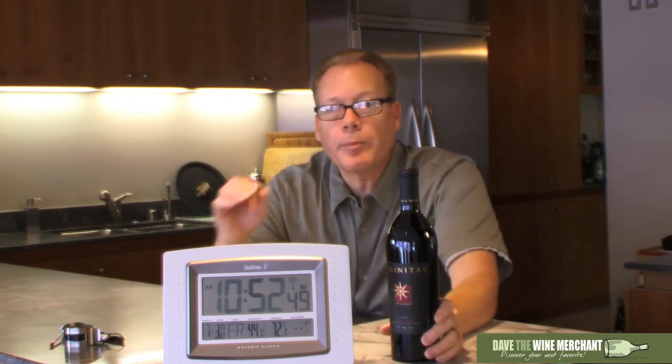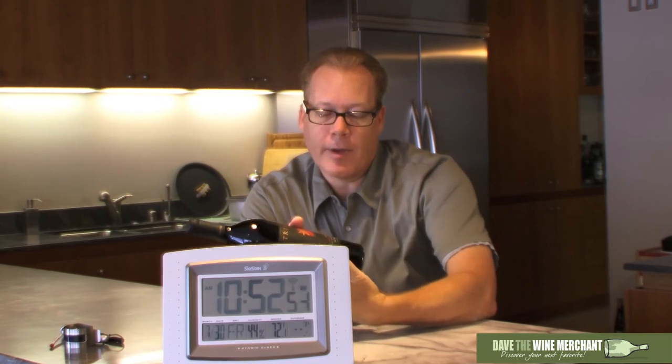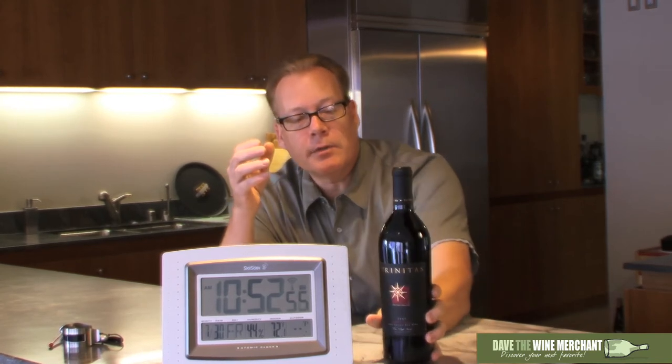Now that's still a little bit warmer than I'd like to drink this wine. This is a big red wine. Alcohol is about 14%, which is adequate. It's going to give some of that spice note.